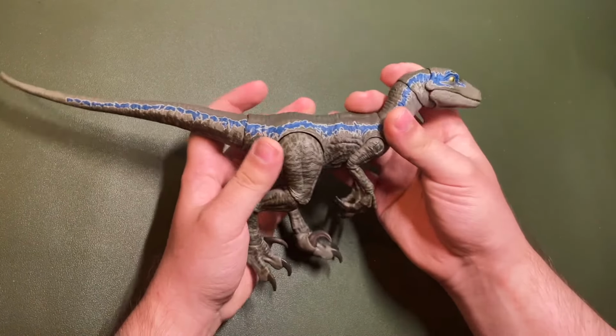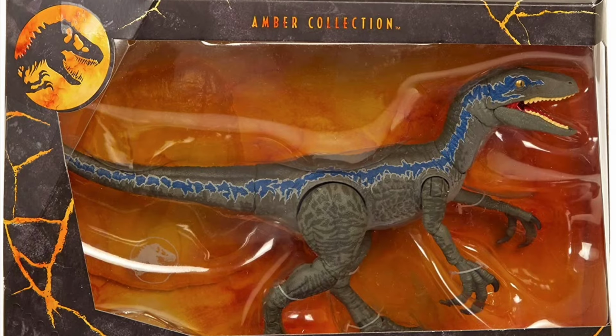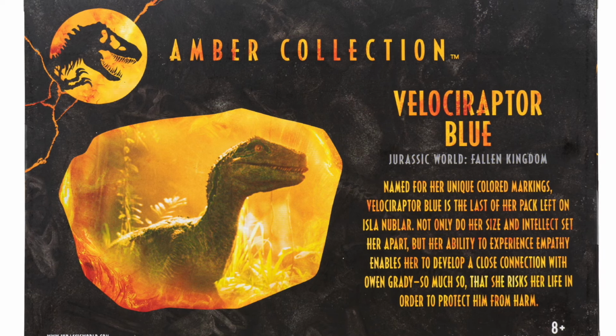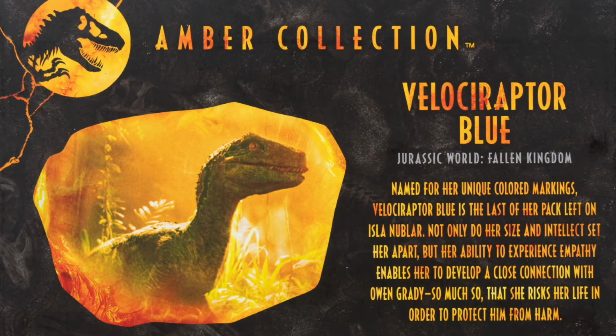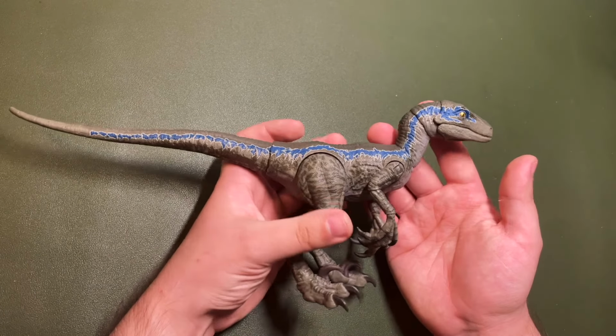I should also mention that Blue's packaging is pretty much identical. The box doesn't have any errors on it, which is what we should expect from a big company like Mattel. They shouldn't make mistakes like that.